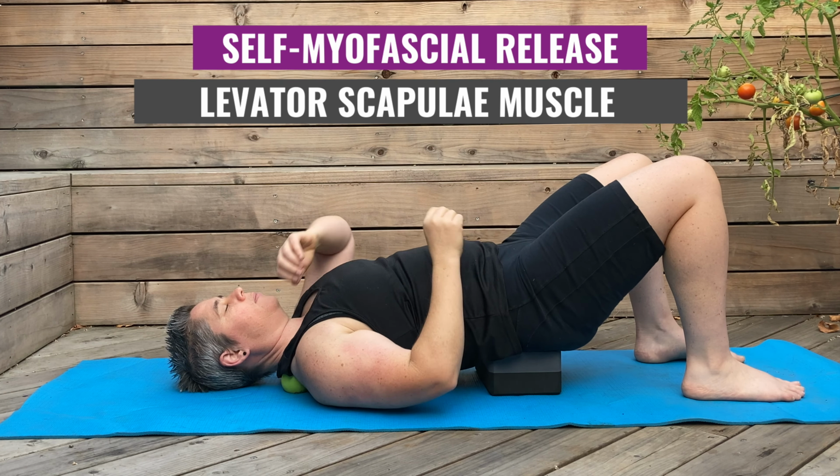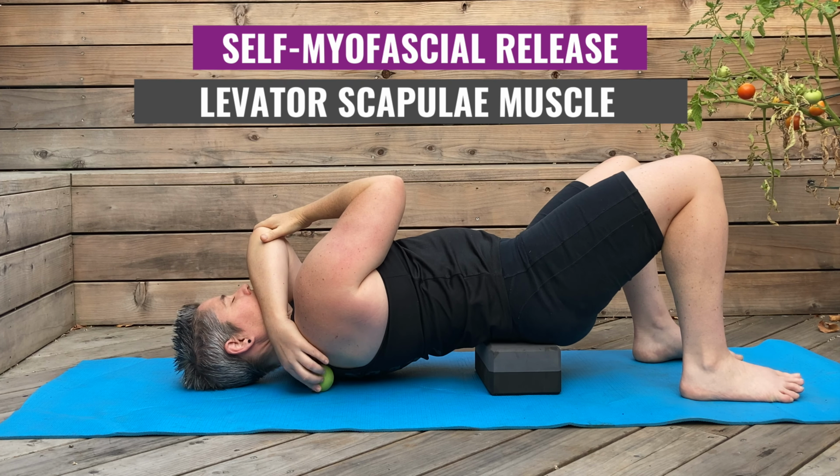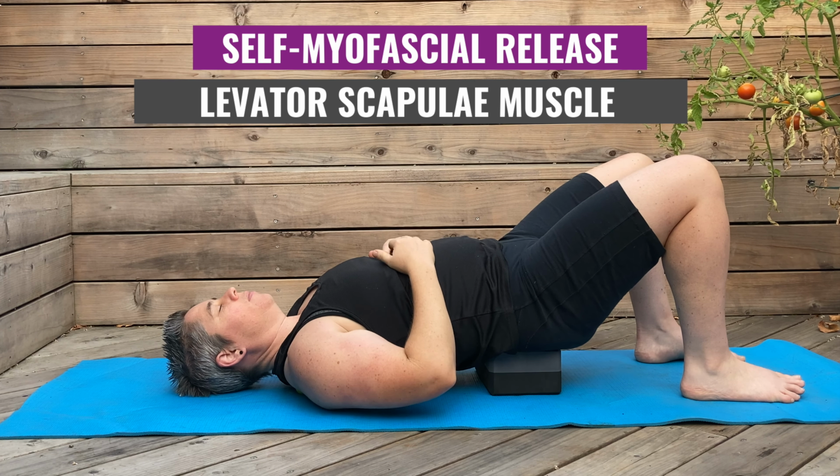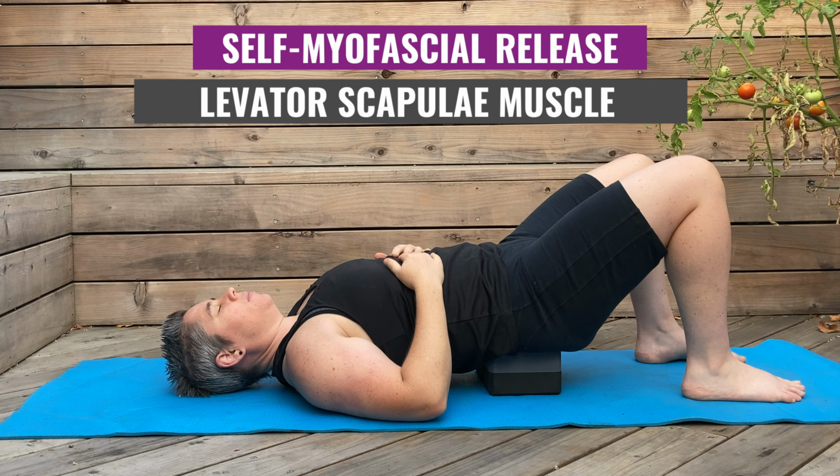The levator scapula muscle is right behind the upper trap. So all you need to do is slide the ball back and down just a little bit. And then again, you have some options here. If it feels really nice to just stay on this spot and breathe, that is definitely one option.